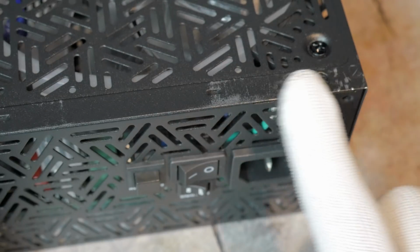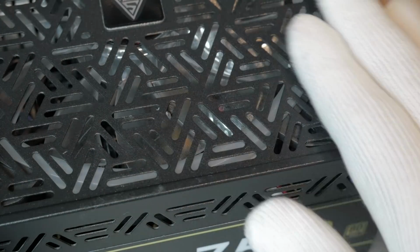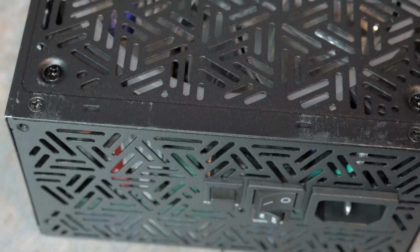Right here, a little bit more emphasis on damage to the PSU itself. Just some superficial scratches and whatnot, but if it got dinged around enough to really scrape that paint, see, look, I can't do it with my nail. I'm not gonna risk a system.